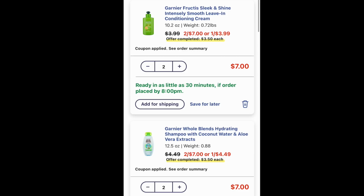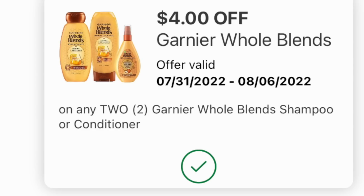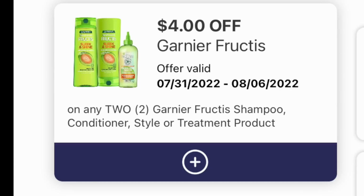Now, the final curb that we have is for all the shampoo lovers out there. You're going to have to really scour the app to make sure you're grabbing the right products. So we have 2 Garnier Fructis, 2 for $7. A lot of them are still ringing up for $3.99, so I don't know what's going on, but it is the Walgreens app. And then 2 of the Whole Blends on the same promotion of 2 for $7. Now, only this week, we have a $4 off 2, which is very generous, for the Whole Blends and also for the Fructis. So load those $8 of coupons.